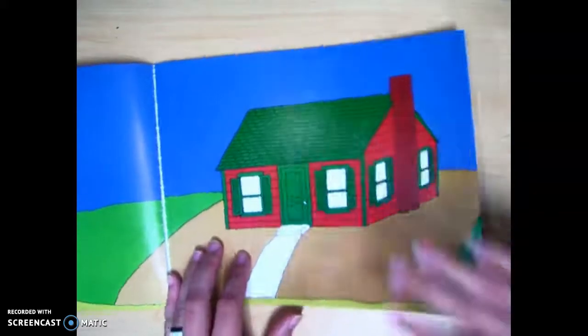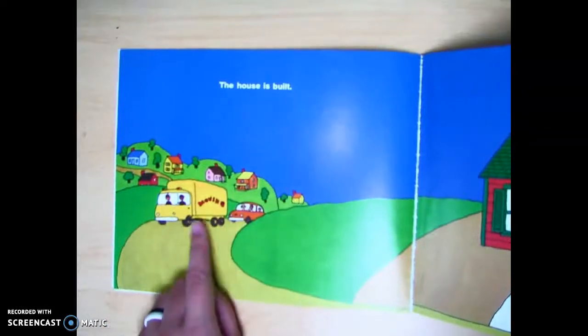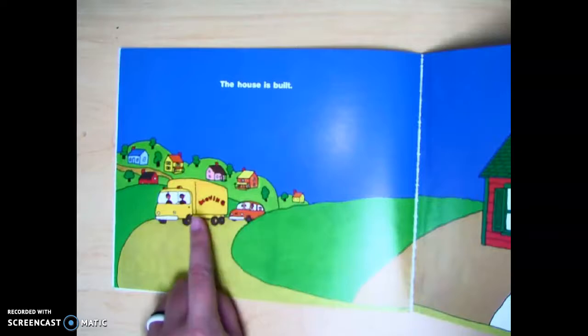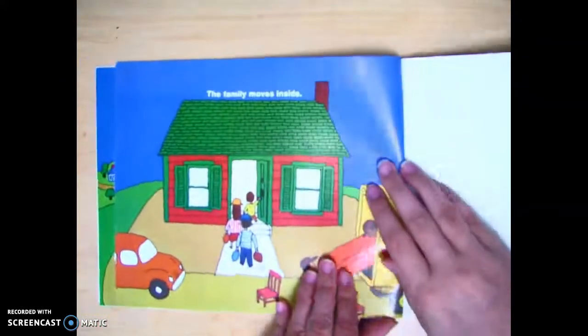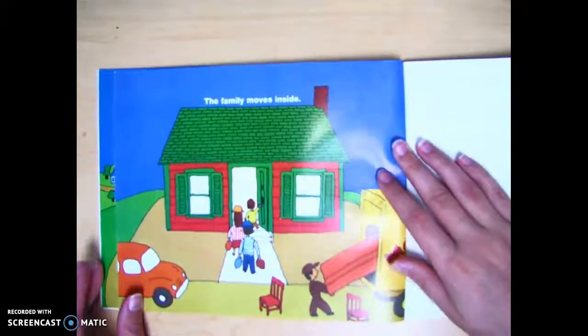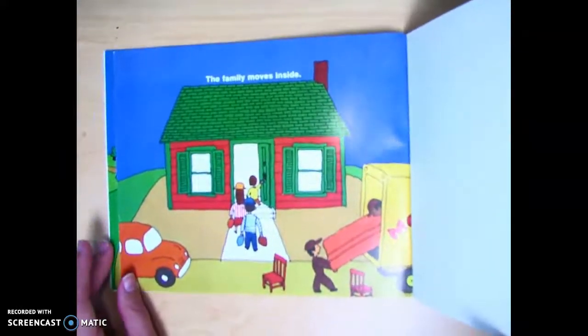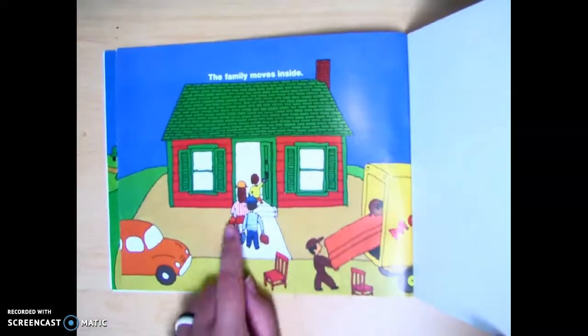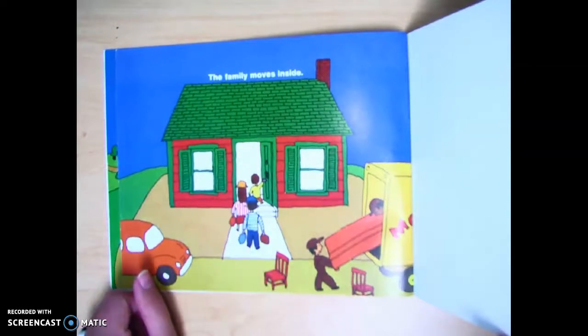And who's coming? Let's see. Let's look over here. What is happening? What do you think this is? What do you think's going to happen? I see a car and it looks like maybe a moving van. The family moves inside. Look at that. The family gets to move into a brand new house, taking all the furniture in and all their suitcases. They have a new house they get to live in.